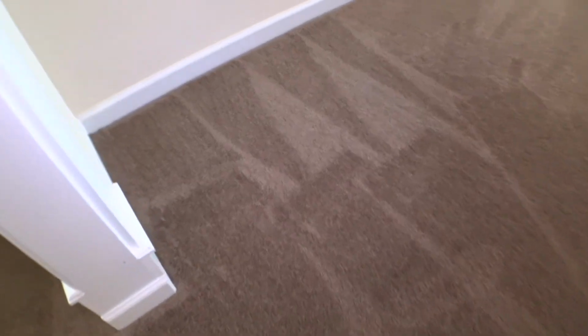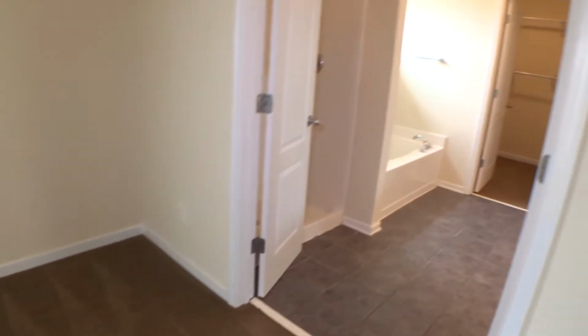Extra room outside the master bedroom, clean. One-inch blinds, working good. Walls in good condition, baseboard good. Outlet and switch covers in good condition. Light is working good. Ceiling in good condition. Everything looks good right here.